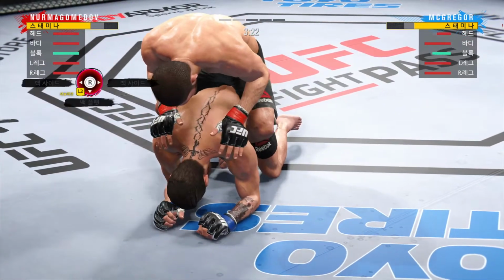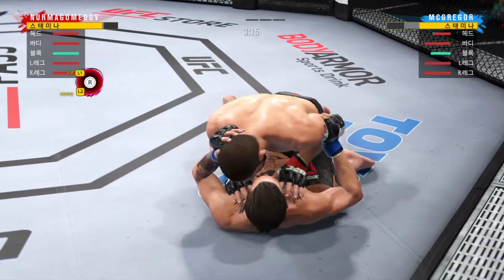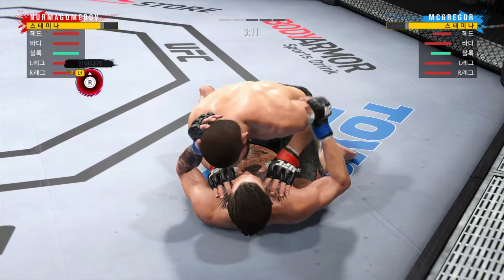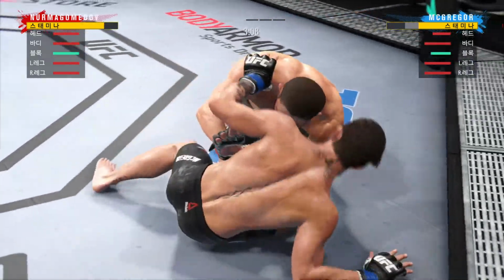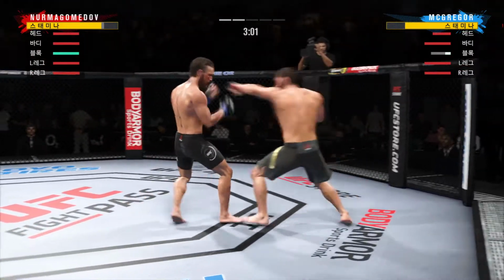Because it's dangerous, but there are a lot of outs. And if a person isn't very understanding of that, then you can really, really put some damage on them. Oh, nicely done there as he escapes back to his feet.